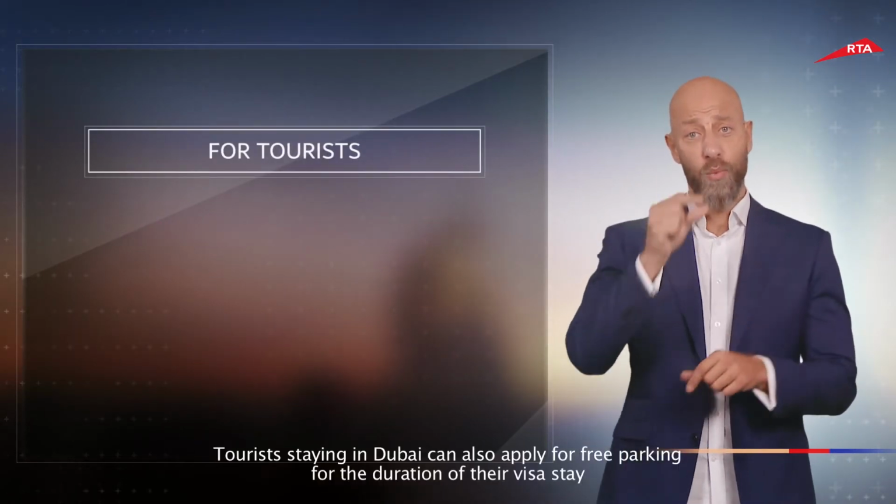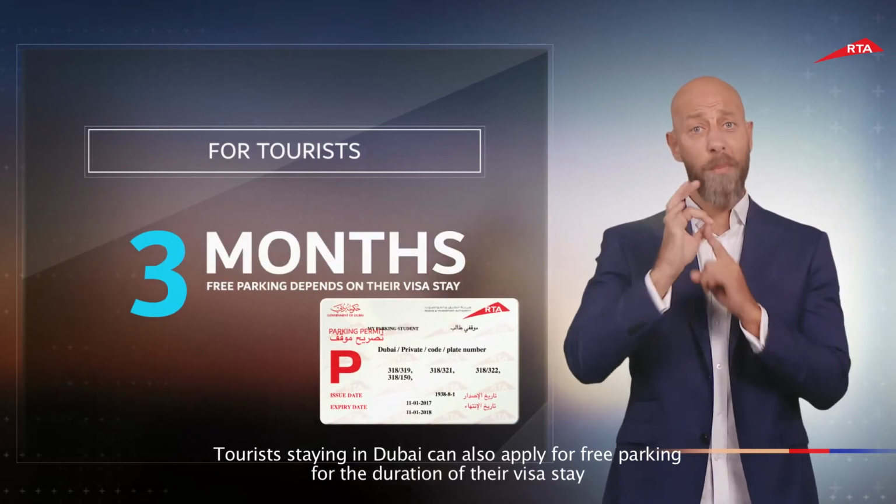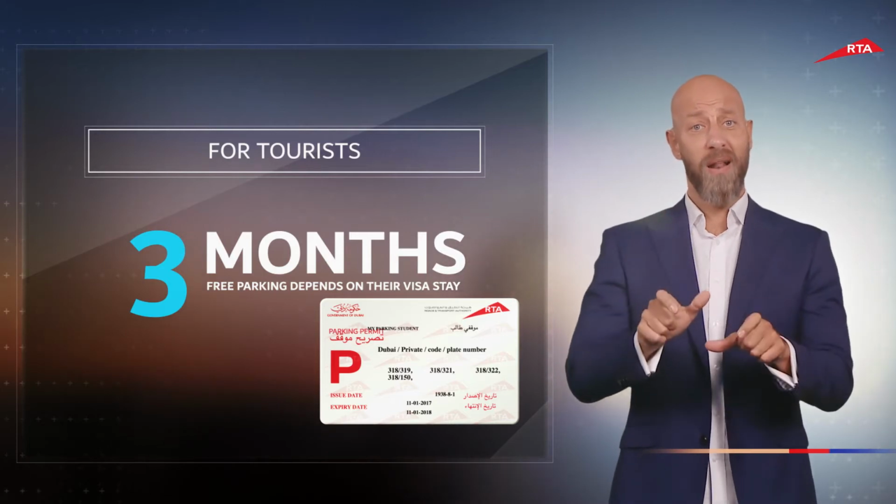Tourists staying in Dubai can also apply for free parking for the duration of their visa stay or up to a maximum period of 3 months.